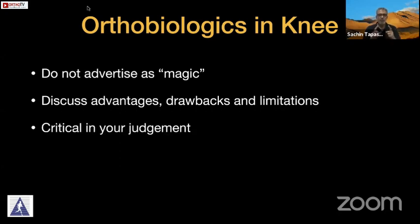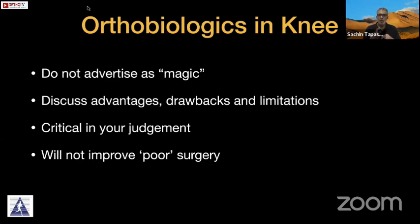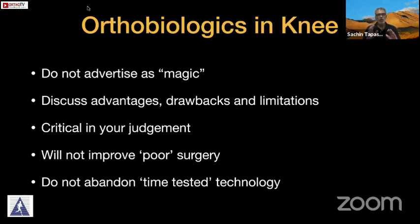It's really important to pick and choose the right things, so to say. The use of an orthobiologic is not going to improve a poorly done procedure. So if you do a poor meniscus repair and expect that your orthobiology is going to heal it, it's not going to happen. And definitely don't throw time-tested technology out of the door. It's important to understand and realize the good results that we are still getting with the time-tested technology.